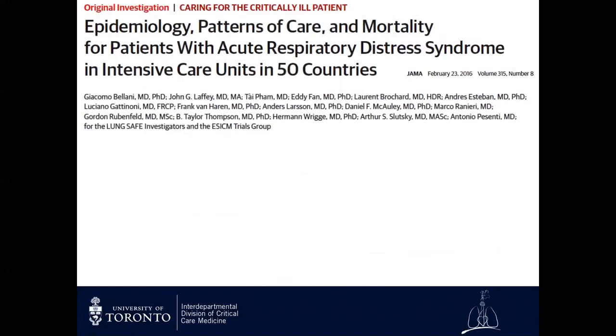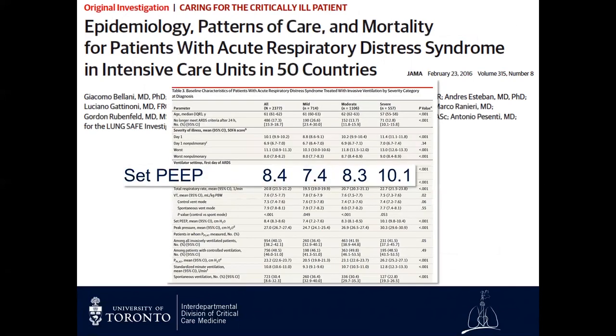And how are we doing using higher PEEP? Seen some of these data already probably, but worldwide, we're not using very high levels of PEEP. Even in severe ARDS patients with a PF ratio less than 100, average of only 10. Now you say, that's the world. We're Canadians. We're better than that.